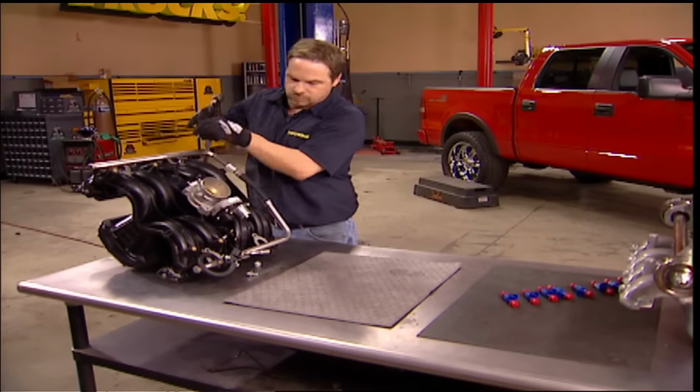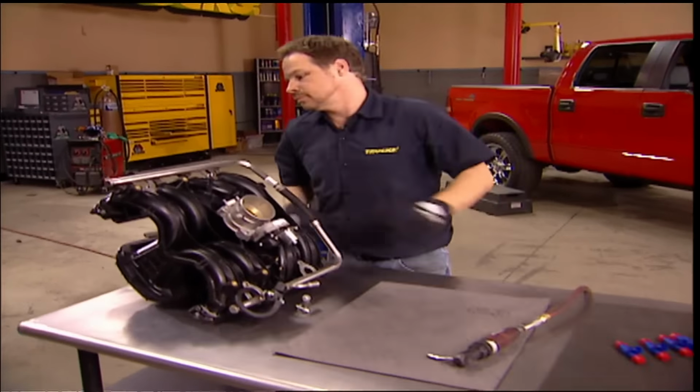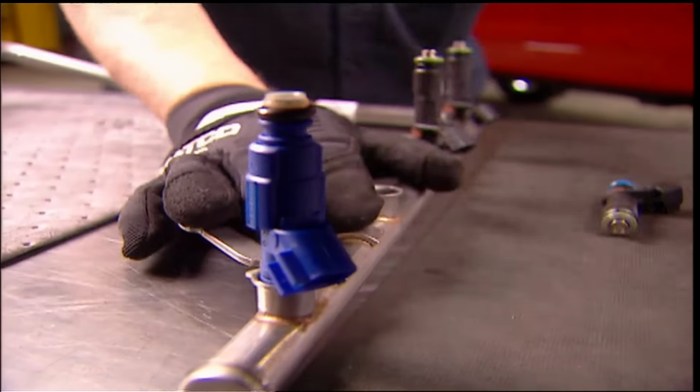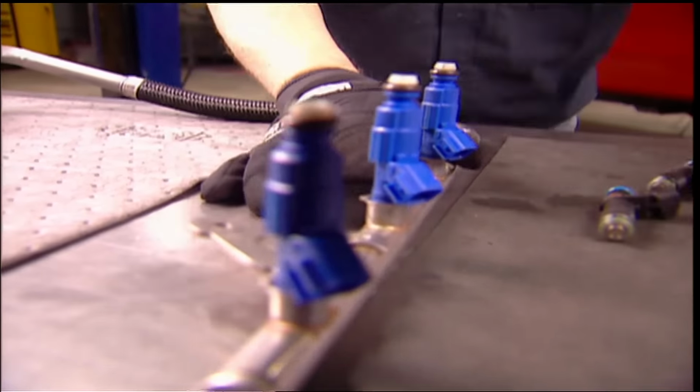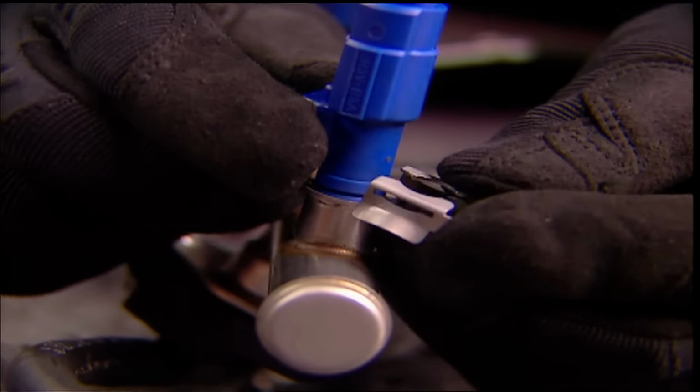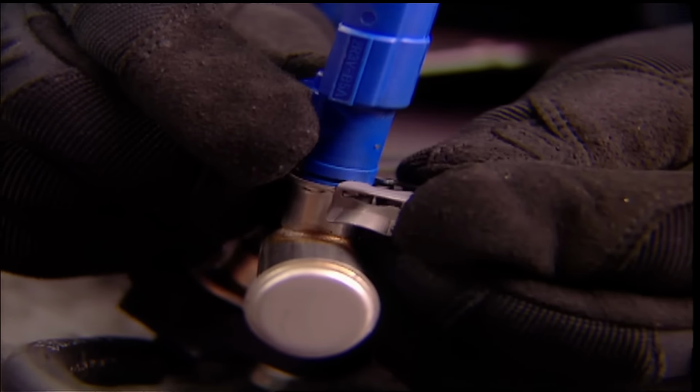The factory fuel rail is reused and reinstalled under the blower manifold, but we're swapping the stock injectors with Banks high-flow units that will keep up with the demands of our new force-fed system. If you just add a charger and don't upgrade your injectors, you risk running the engine lean or running out of fuel at high RPMs. Using a kit that balances air-fuel delivery will decrease the possibility of internal engine damage.